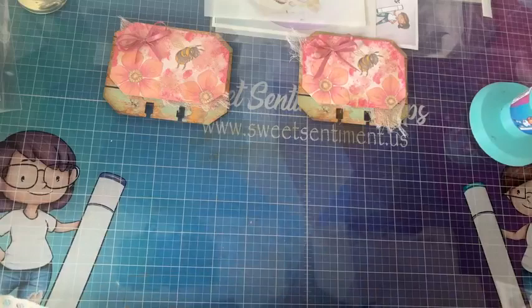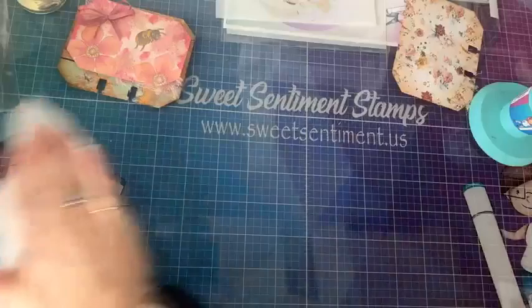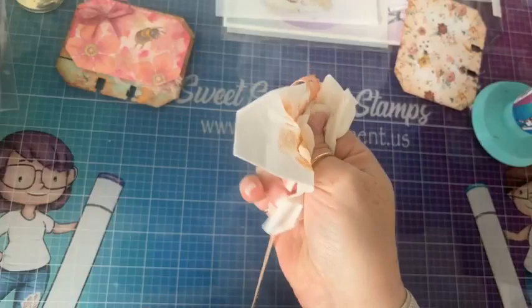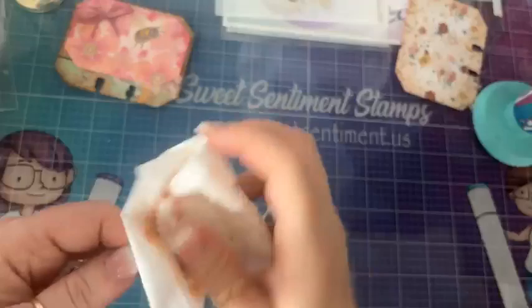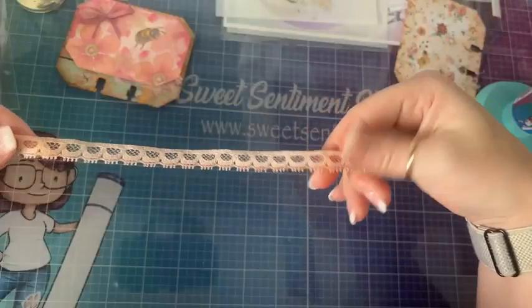It's not all the way dry, but it'll do. Oops, and then I just put that in the water. It's definitely going to look vintage after this, huh? See, look at how pretty that is. It's just slightly pink. That's why I used that super bright pink, because I knew it was going to wash out a lot.